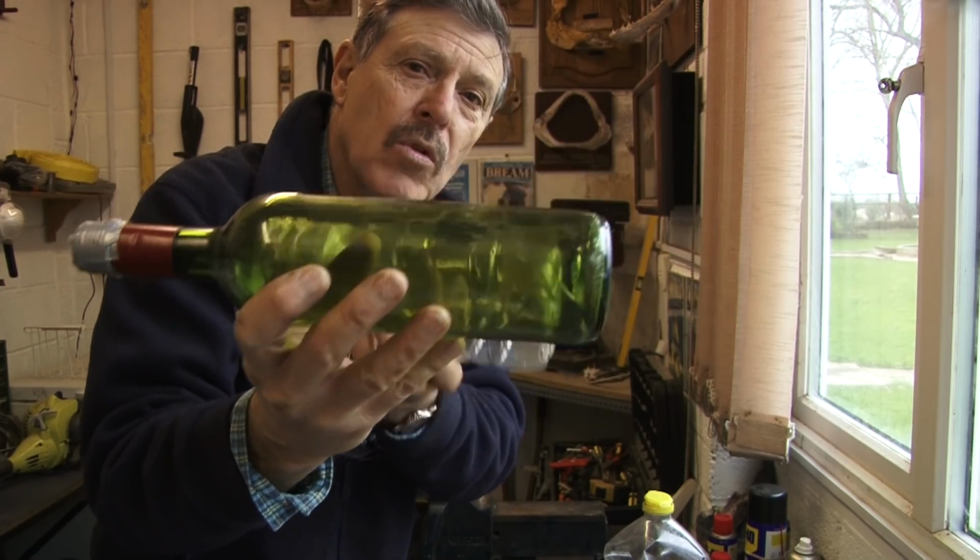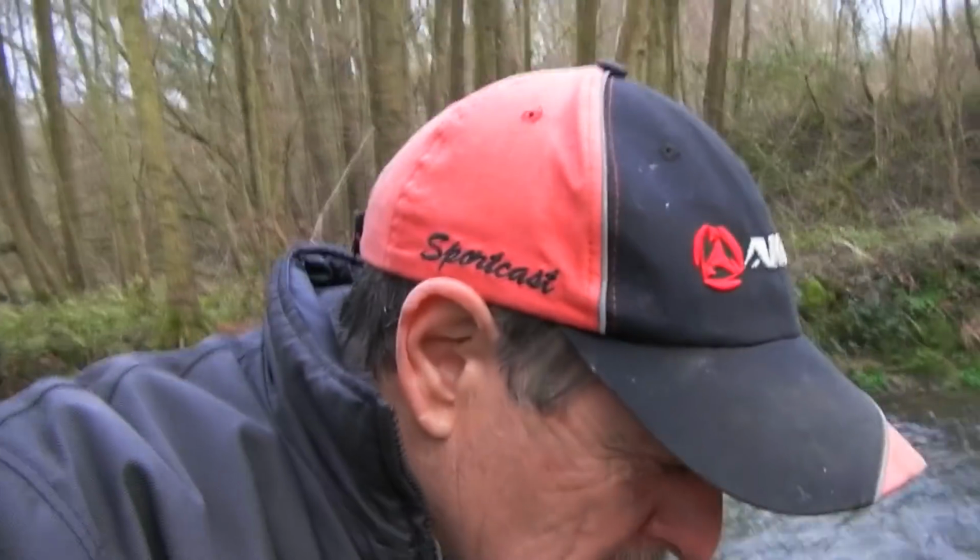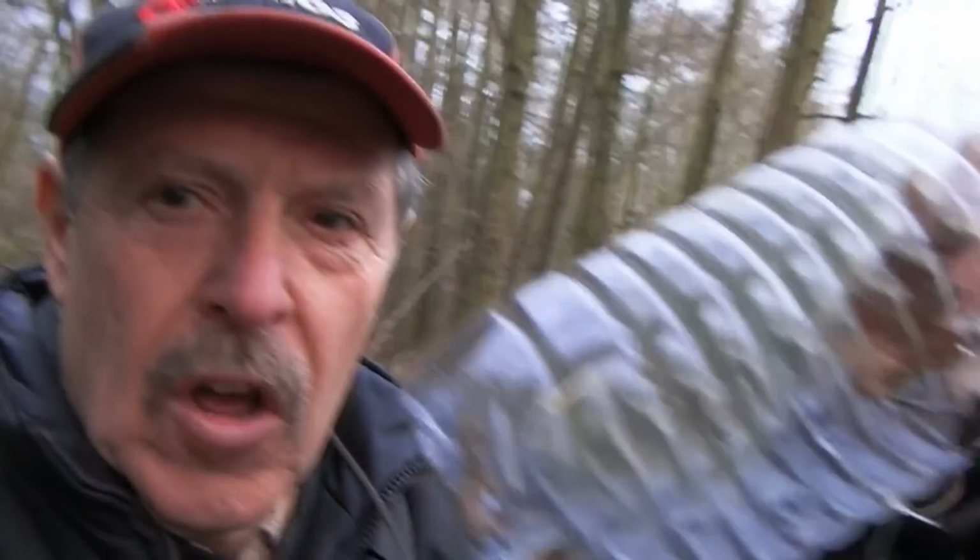Okay, let's get these in the water, get them baited, get them set. Let's get trapping. Well, there we go, guys. I've got one that I've weighted with the stone, and inside there, if you can see those, there's some small fish. Let's tip them out. It shows you that it does work.